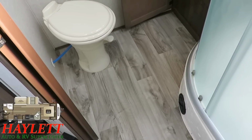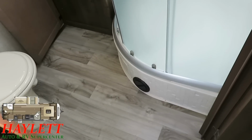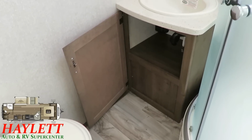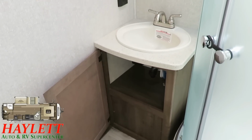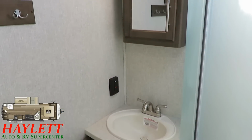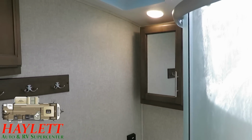I know a lot of people dislike those in the bathroom. So instead they run a little heat duct right under the shower pan itself. Now, in the bathroom, just like the kitchen, we have those pressed membrane counters and a bigger sink with a good-sized vanity, so that you can actually have a place to keep your toothbrush and stuff.